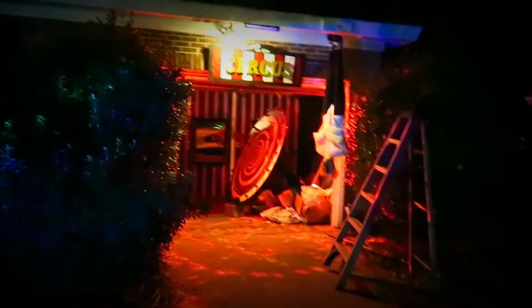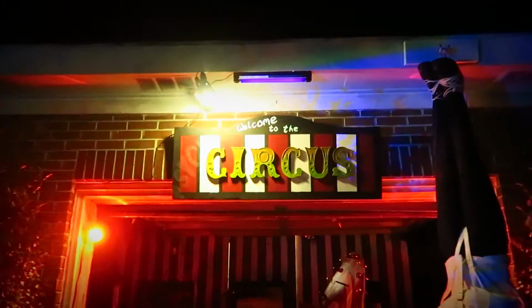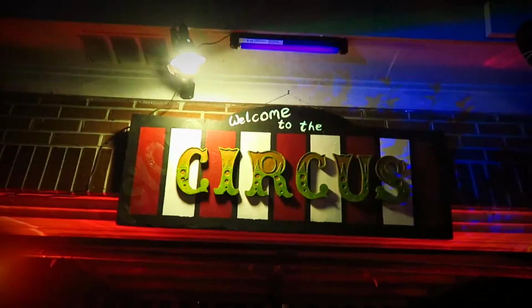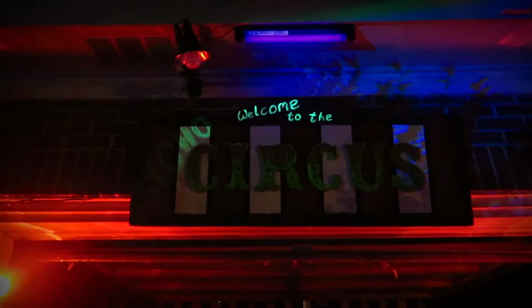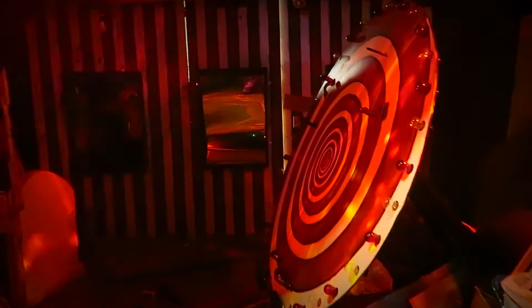But then venture over here to the circus. Now we got the clown hanging upside down. We got the circus sign all lit up with the new black light, which, I don't know, I feel like I still need a bigger black light, but I guess that one's okay. And then we got the orange spinny lights going, which light up the walkway into the garage. I don't have the lights on in here at the moment, but obviously the mirrors will be on and everything. It's looking pretty good.